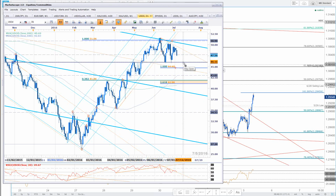Your key support still remains right here, which was the May open. You recall last month that gave us perfect support. That comes in at 45.99, basically the 46 handle, with key support still down here at 44.68, 44.70. That completes two equal legs off the high. So if crude continues to play into this range, keeping in mind near-term support at 46, you can see CAD losing some more steam, giving some further upside to dollar CAD in the near term.